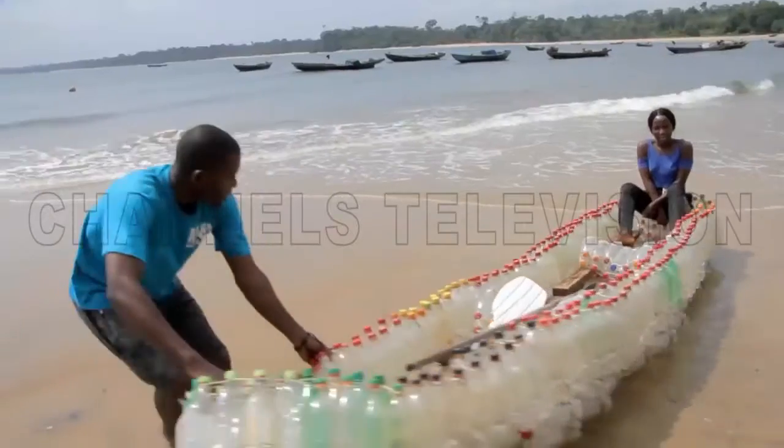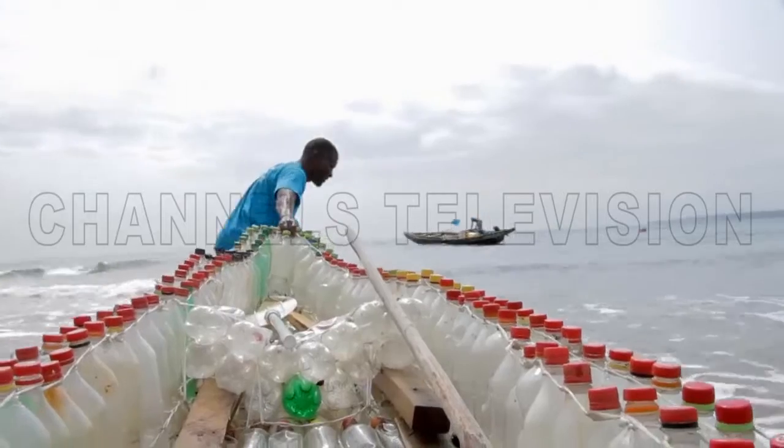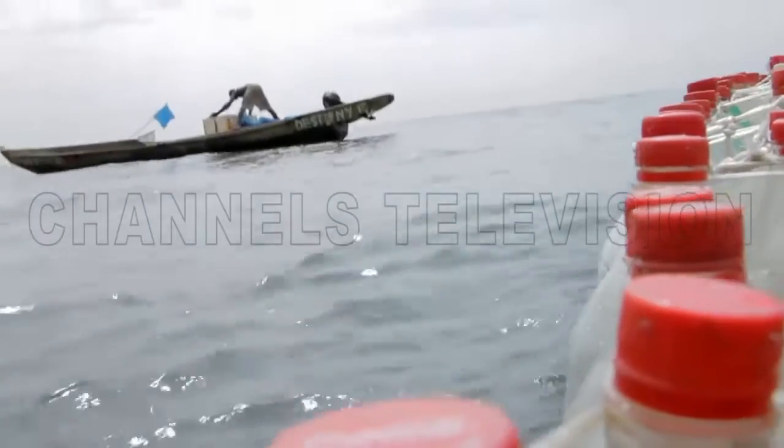Hundreds of bottles filled with nothing but air. That makes the boats light and easy to handle. And while they aren't exactly watertight, it would be very difficult to sink one.